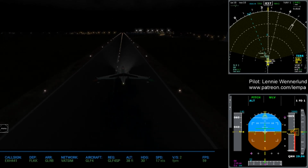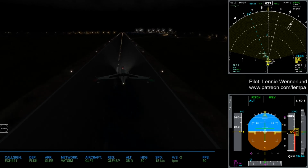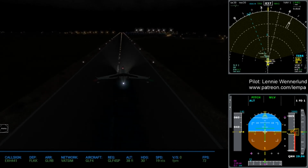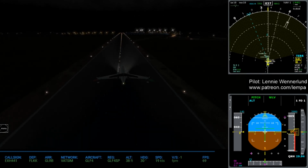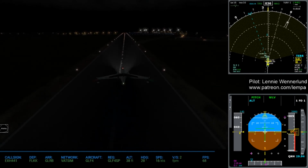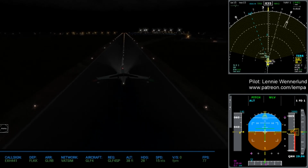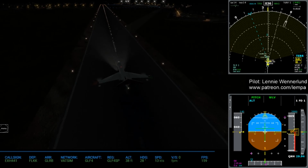Important thing, never ever stop on the runway. Always maintain some type of speed. We can see our taxiway. We are going to exit to the right over here.